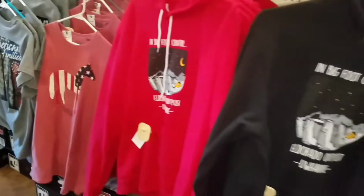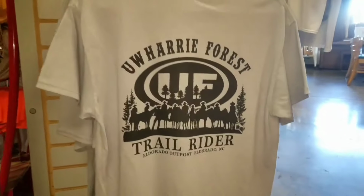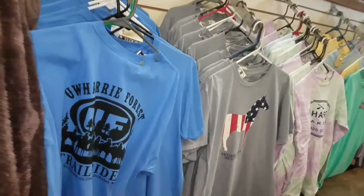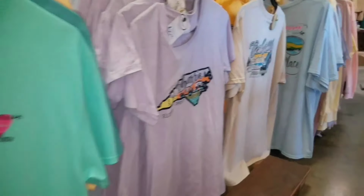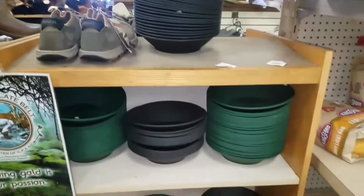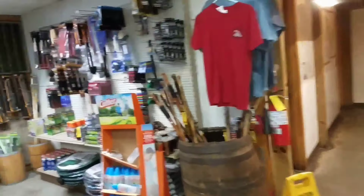They have t-shirts for sale, sweatshirts. Got gold pan and stuff. Camping gear.